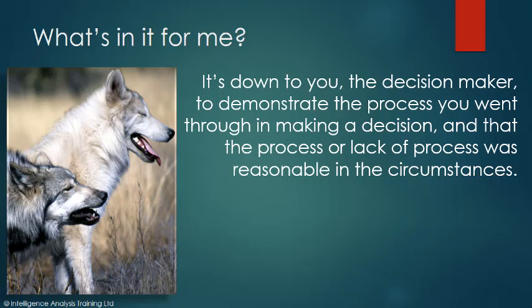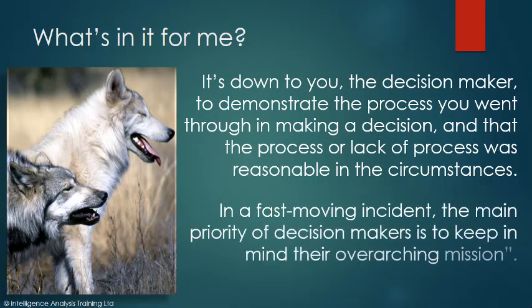The ACPO document also stated, in a fast-moving incident, the police service recognizes that it may not always be possible to segregate thinking or response according to each phase of the model. In such cases, the main priority of decision-makers is to keep in mind their overarching mission.